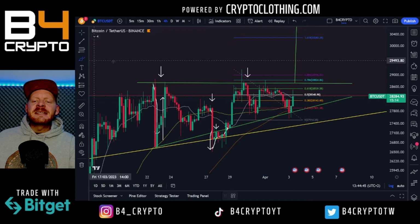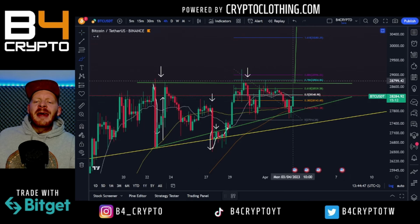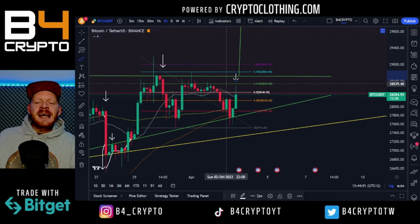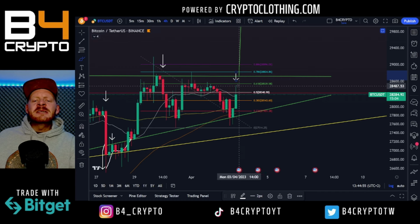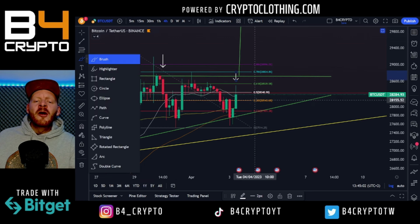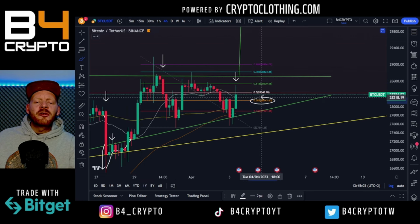At the moment we can see that the price movement of Bitcoin came all the way up to the 61.8, which is roughly the level of 28,500 US dollars, and we saw this rejection towards the downside. But first of all, we could expect that Bitcoin will come all the way back down to the 38.2 Fibonacci retracement level, which is roughly 28,149, until we're going to see the next move up.